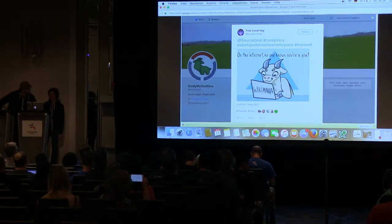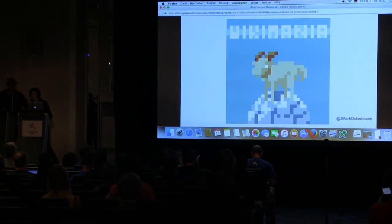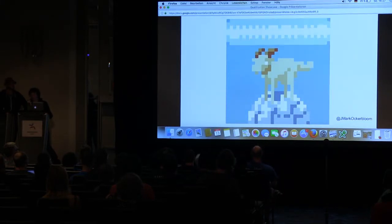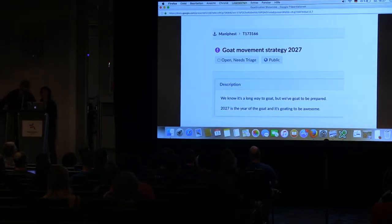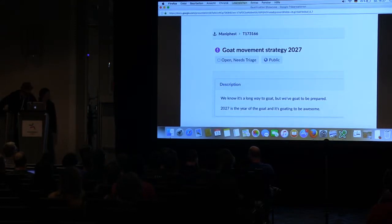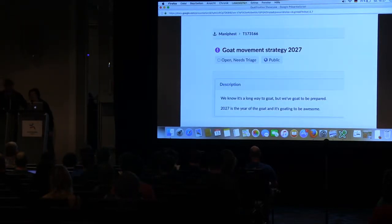Also, we have a conspiracy going on, but there is no conspiracy. Goats are not evil. Goats are the good ones. And Mark Ockerbloom did a nice animated GIF. That's really awesome. More of it. Goat for that. Yeah, so we also developed a plan for the GOAT Movement Strategy 2027, because 2027 is the year of the goat. It's a long way to goat, but you know, it's going to be great. Thank you.